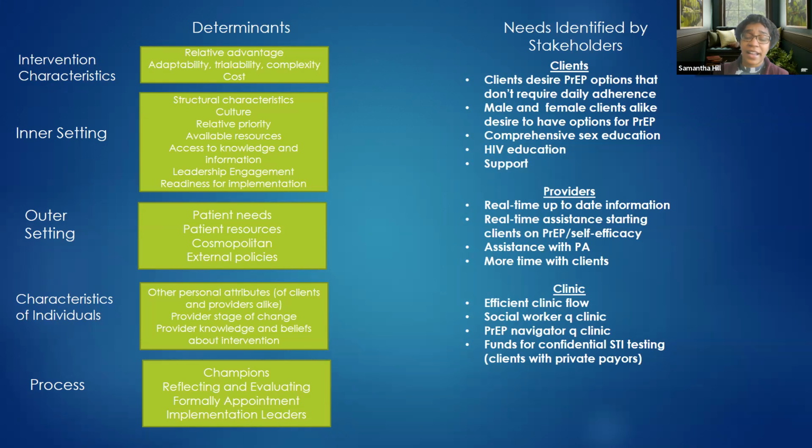And then, as with any clinic, there are so many topics to cover. So figuring out how to work with the clinic flow and efficiency to make sure there's time to have a full discussion about PrEP, as opposed to saying, hey, this is PrEP, you should use it, or this is what it does, is something that providers have identified.